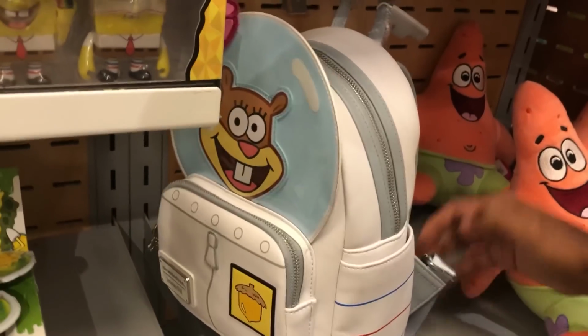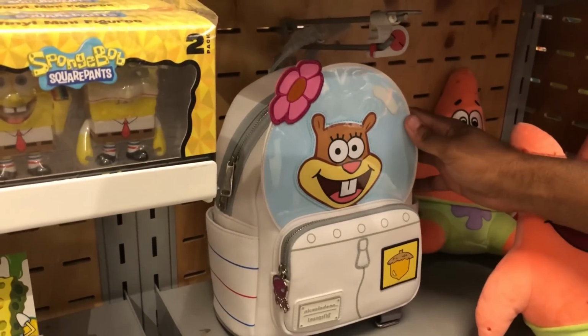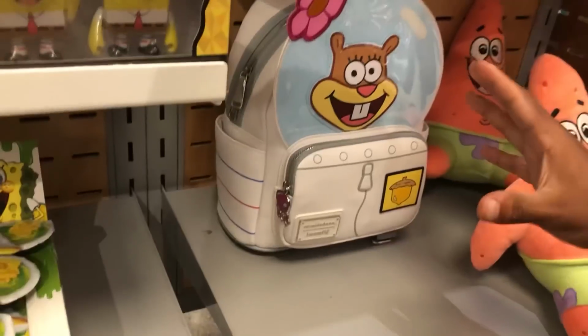Only those things were like $80. I know. That's the only thing that keeps me away from them, dude, is $90 for it. If I'm gonna get a Loungefly bag, I'd love Sandy, but I'm just gonna get one that's representative. And I think the one is the pineapple one. Ryan will put it up on screen. Just because $90, guys, you have to understand that.